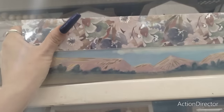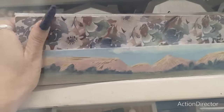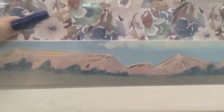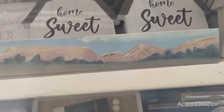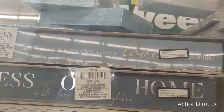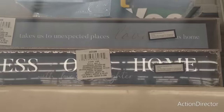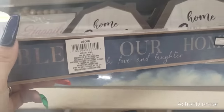Hello friends, we're here at Dollar Tree for Dollar Tree Thursdays, and these are new. In the back, or the front, however you want to call this, they have the floral with the metallic silver, and the mountains with the metallic gold. What's cool is it's two in one, so you have Take Us to Unexpected Places, and then Bless Our Home, so that's what it looks like in the back. Sorry about that glare, you guys. My camera's acting up again. Alright, so that's what it looks like in the back.